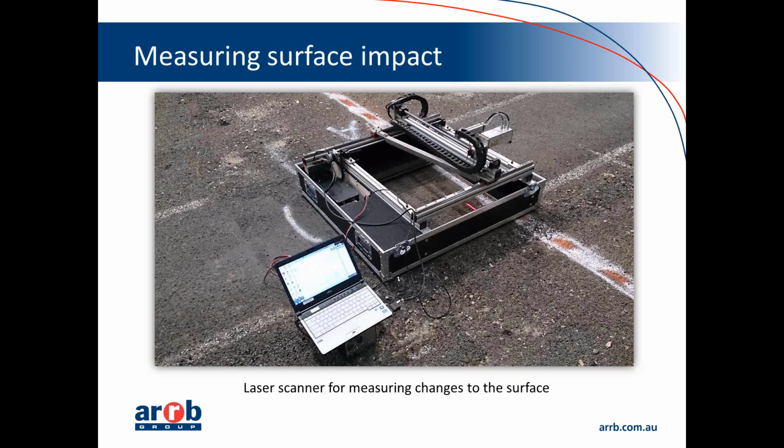This piece of equipment you see here works in conjunction with the trailer, because after you have inflicted damage on that surface, after you've worn the surface, you want to be able to measure how much you've done. This is a laser scanner that we use to scan the surface, and it will produce a three-dimensional scan of the surface. We do this before we've done any of the wearing, and afterwards, and of course we can also do it at points in between. For example, it's quite common for us to do 5 passes with the trailer, then we'll scan the surface, do another 5, and then scan it again.